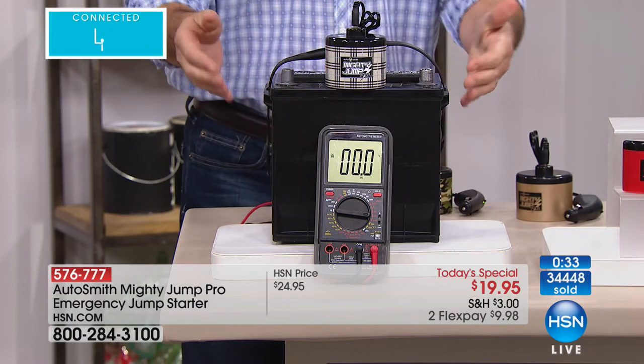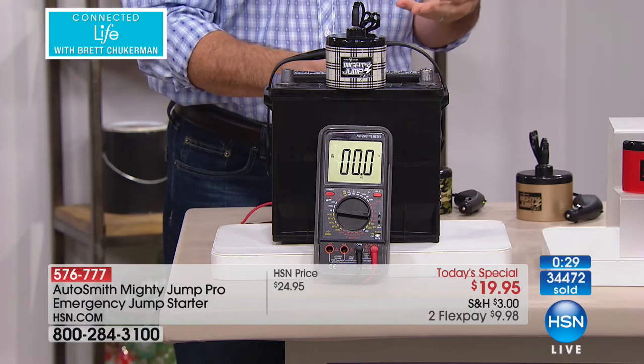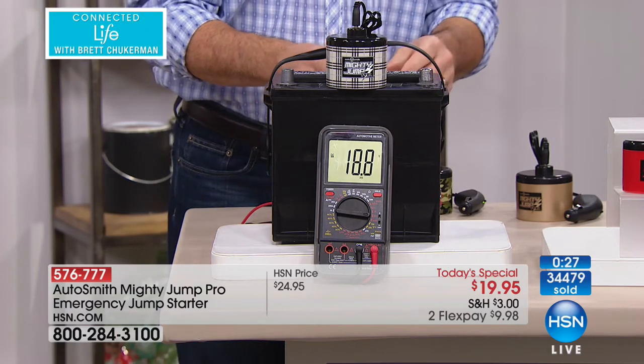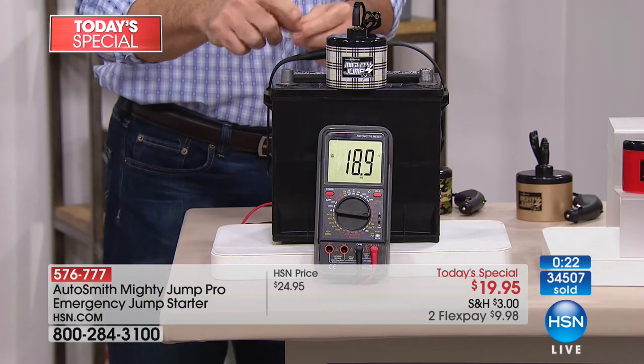So what can happen is even as your car battery drops down to below 10 volts, it may not be able to start your car. So now I flip that switch on our Mighty Jump, and look at that, little Mighty Jump, 18.9 volts.